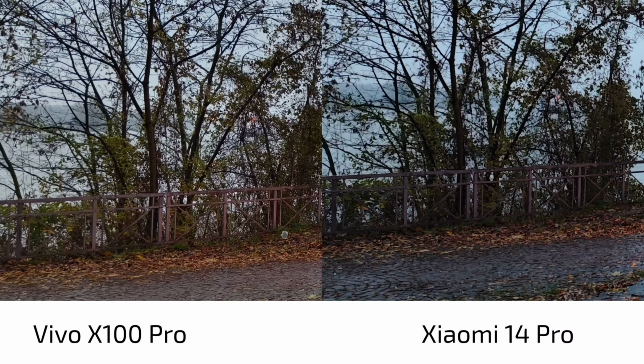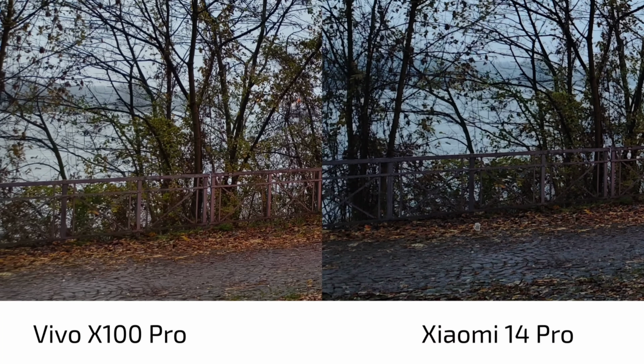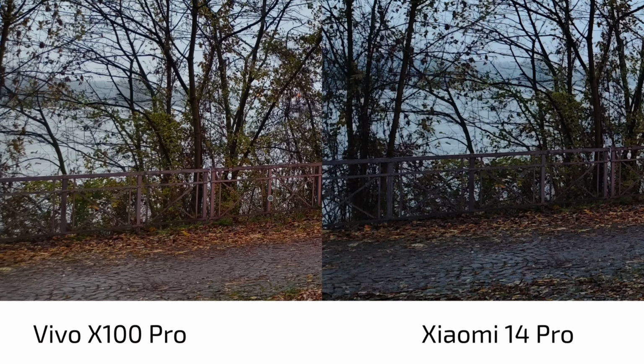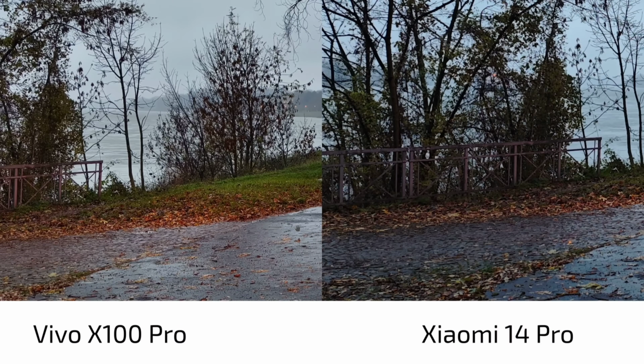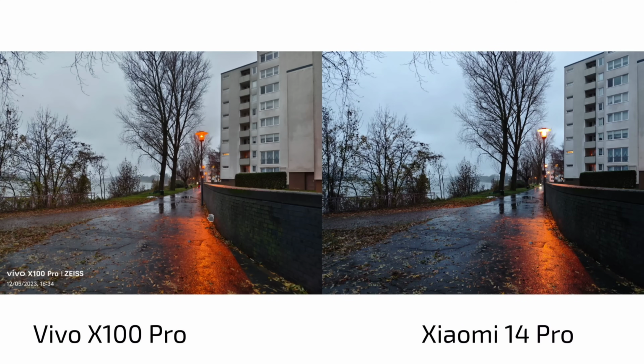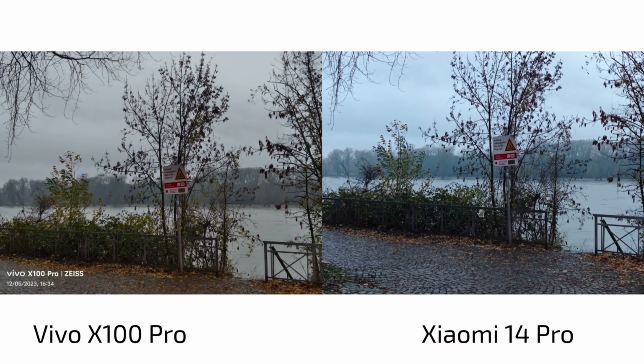And both, by the way, I shot with the default mode, which is vivid mode on the X100 Pro. The Xiaomi 14 Pro I also set to vivid instead of the authentic mode to have it more fair and square, because they also have a classic or natural mode on the Vivo, and the Leica authentic mode on the Xiaomi, that would be a matter of taste, then I would say. But here we are comparing the defaults. And then let's go and check out the zoom shots.